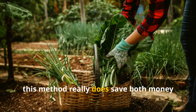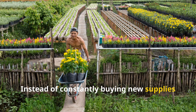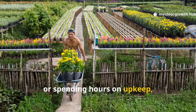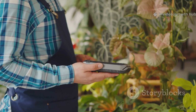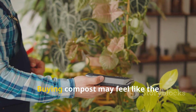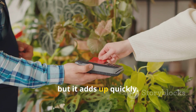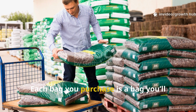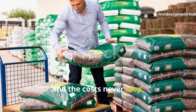You know, this method really does save both money and time. Instead of constantly buying new supplies or spending hours on upkeep, you're letting nature do a lot of the heavy lifting for you. Buying compost may feel like the easiest shortcut, but it adds up quickly. Each bag you purchase is a bag you'll need again next season, and the costs never stop.